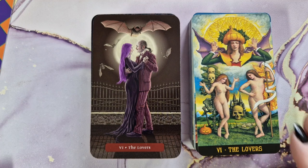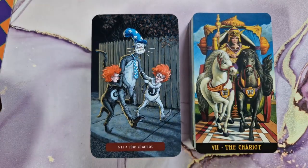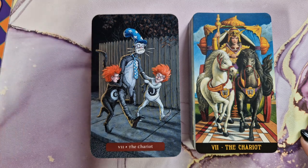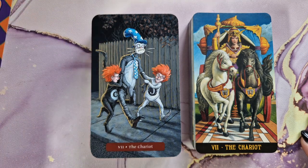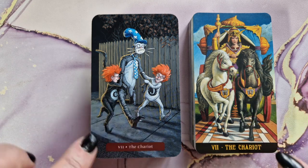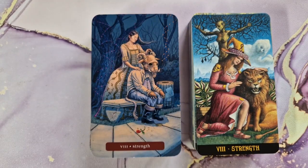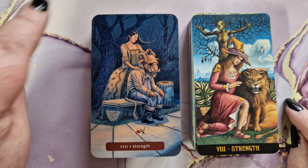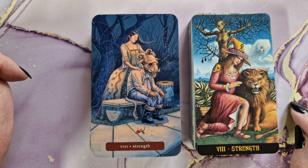The Lovers. The Chariot. Look at the face on it. Oh, that's the Cat in the Hat. I just realized that. Strength. Vibes of Beauty and the Beast.